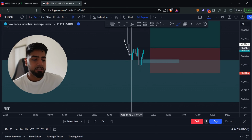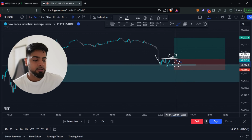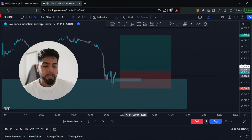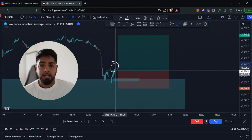Therefore, our anticipation is that once we break this lower high right here, and we put in a higher high, we then take our entry at the higher low so that we can then ride it to a high. So with that anticipation in mind, we patiently waited for a market structure shift, which we ended up getting right there, as we can see.